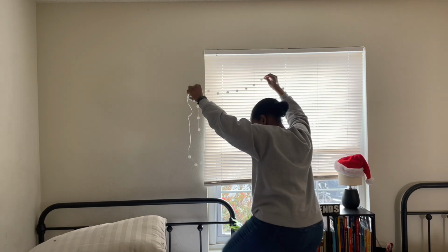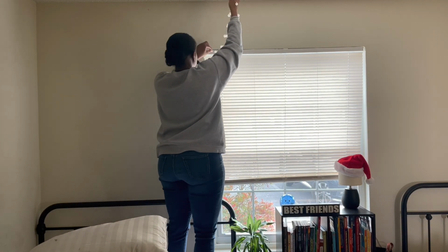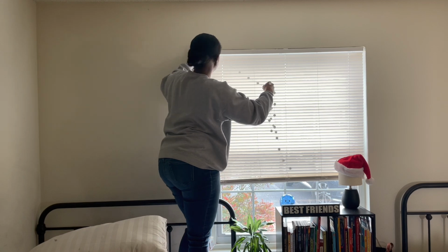Now I am just going to be stringing these little fairy lights across their blinds. These are from TJ Maxx. And then I am going to add their little Christmas tree and add the little mini ornaments and star.